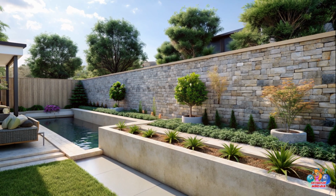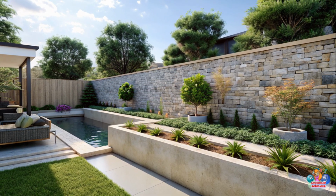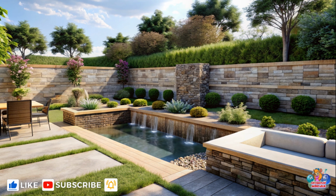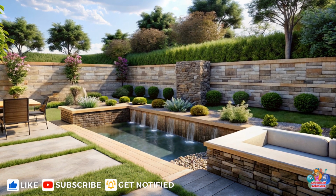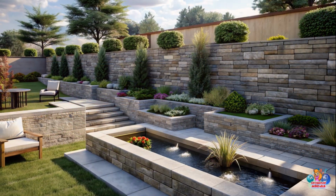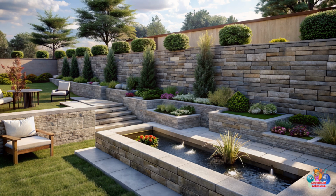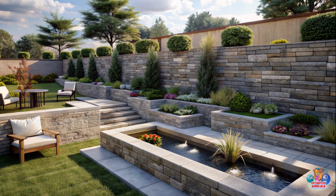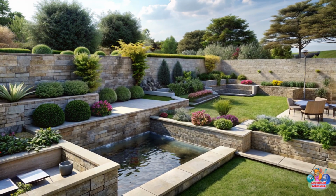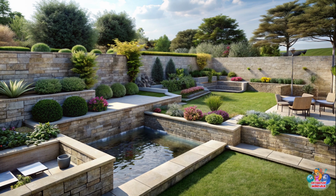These fences not only enhance the security and privacy of your home but also elevate the overall aesthetics of your outdoor space. With their exquisite craftsmanship and captivating designs, stone fences are an investment that will continue to inspire and delight for years to come. So, why settle for ordinary when you can embrace the extraordinary with a stunning stone fence? Let your imagination run wild and embark on a journey of home improvement that will transform your exterior into a work of art.